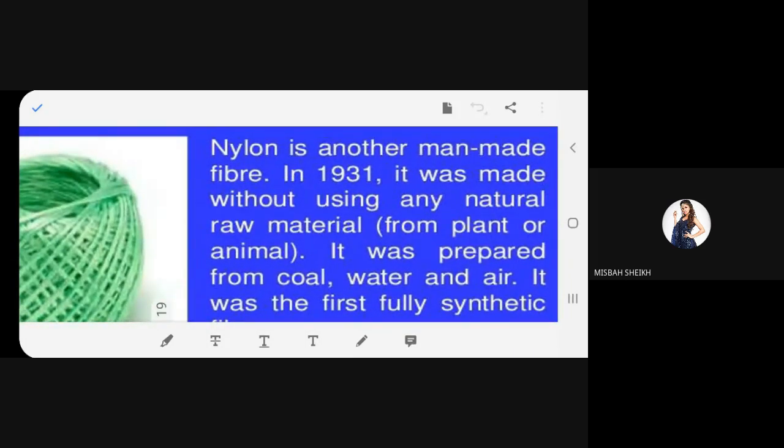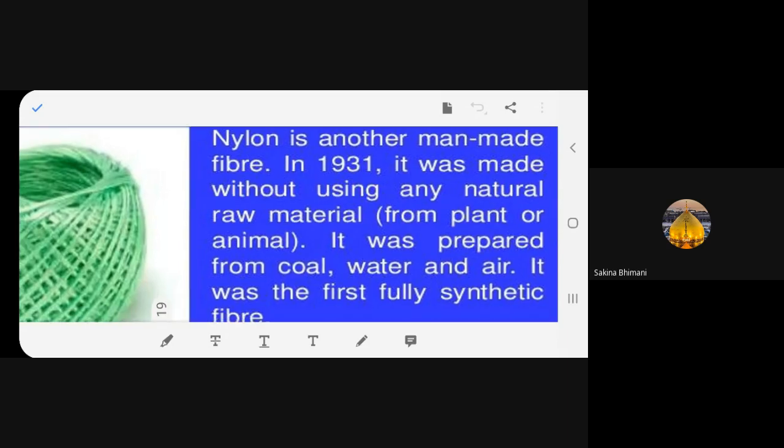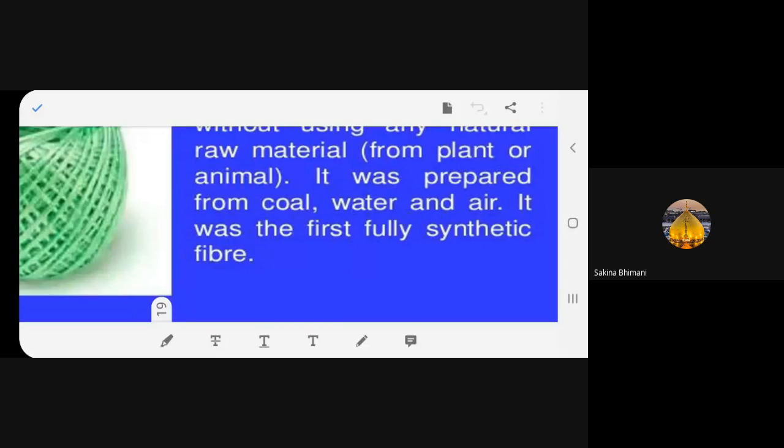Nylon is also made in fiber. In 1931, it was made without using any natural raw material from plants or animals. It was prepared from coal, water, and air. It was the first fully synthetic fiber.